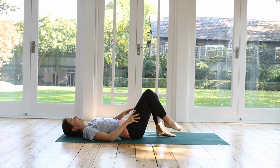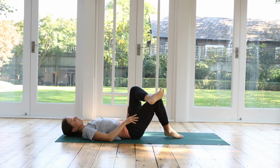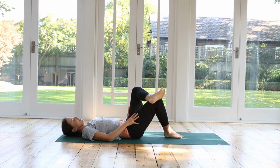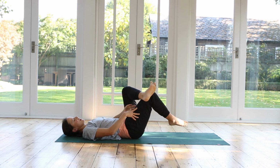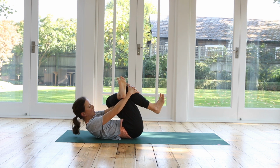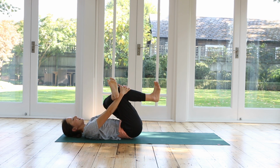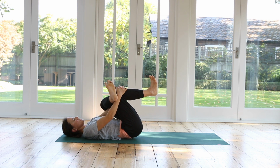Same on the other side, crossing your left ankle over your right thigh. You can always stay here, just pause here if that feels good, or picking up your right leg, holding the thigh or holding around the shin, wherever you can reach best. Drawing the legs towards your chest.